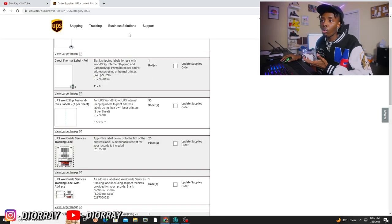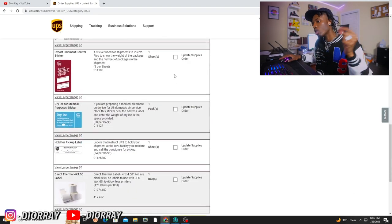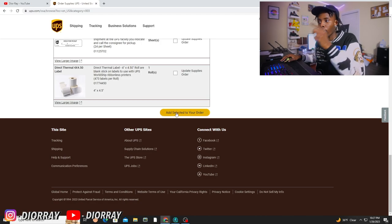I'm not gonna show you out the front because there's people's addresses and stuff like that. But boom, you wanna go ahead and get this one. You just wanna click update label supplies. Click that, and then you wanna go all the way down to add selected to your order. Boom, you wanna click that.